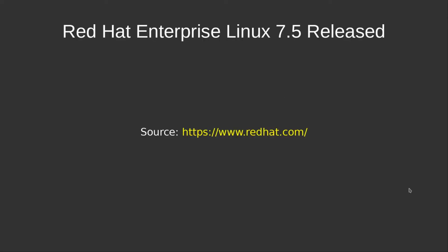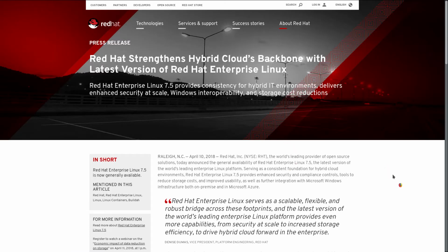And we start this week with some major news from Enterprise Linux, as Red Hat Enterprise Linux 7.5 was released. The world's leading provider of open source solutions today announced the general availability of Red Hat Enterprise Linux 7.5, the latest version of the world's leading enterprise Linux platform. Serving as a consistent foundation for hybrid cloud environments, Red Hat Enterprise Linux 7.5 provides enhanced security and compliance controls, tools to reduce storage costs, and improved usability, as well as further integration with Microsoft Windows infrastructure, both on-premise and in Microsoft Azure.